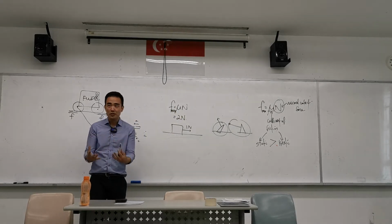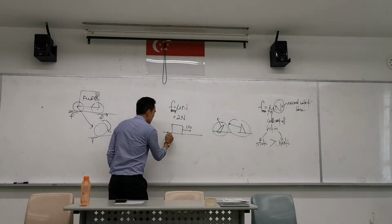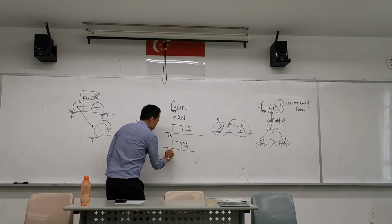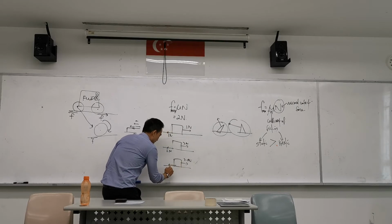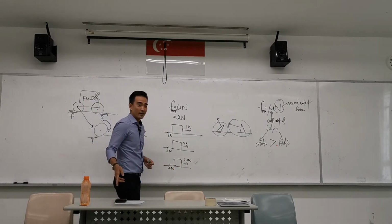That means it's like a reserve of friction. The maximum I can challenge you is 2 newtons. So if it is 1 newton, it is 1 newton. If it is 2 newtons, it will be 2 newtons. Only when it goes to 2.1 newtons can it not give any more. You'll stay at 2 newtons, and then the object will start to move.